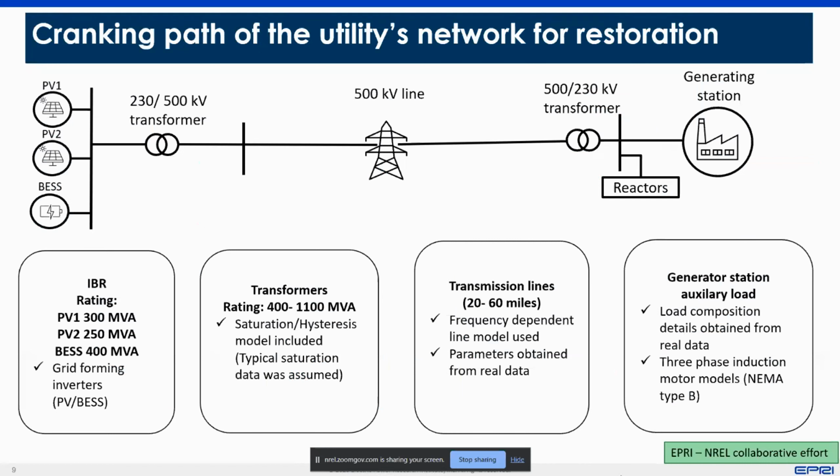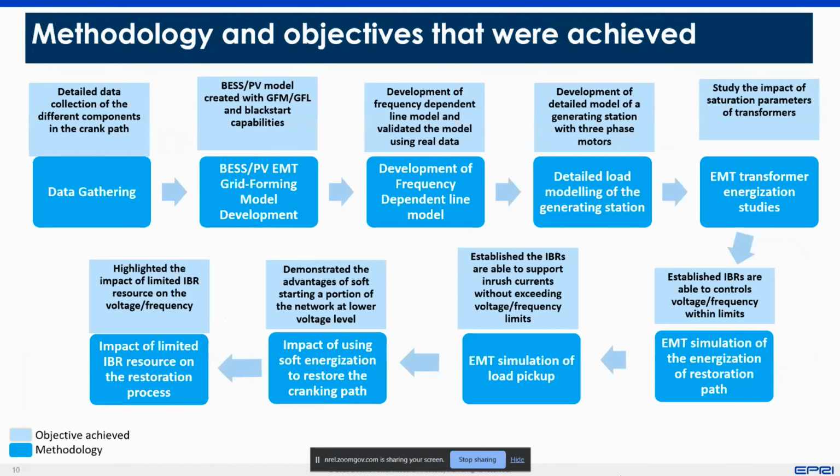This was the methodology that we used and the different objectives. In order to ensure that we are able to study the system in detail, we did a detailed data collection of different components of the cranking path. Ensuring that we have details about the transmission line, about the transformers and different parts of the cranking path is important, and more reasonable and accurate models will definitely help develop more confidence in the restoration path. Apart from this, this was a collaborative effort with NREL, and we developed a grid forming model, and using this model, we were able to blackstart the entire process.